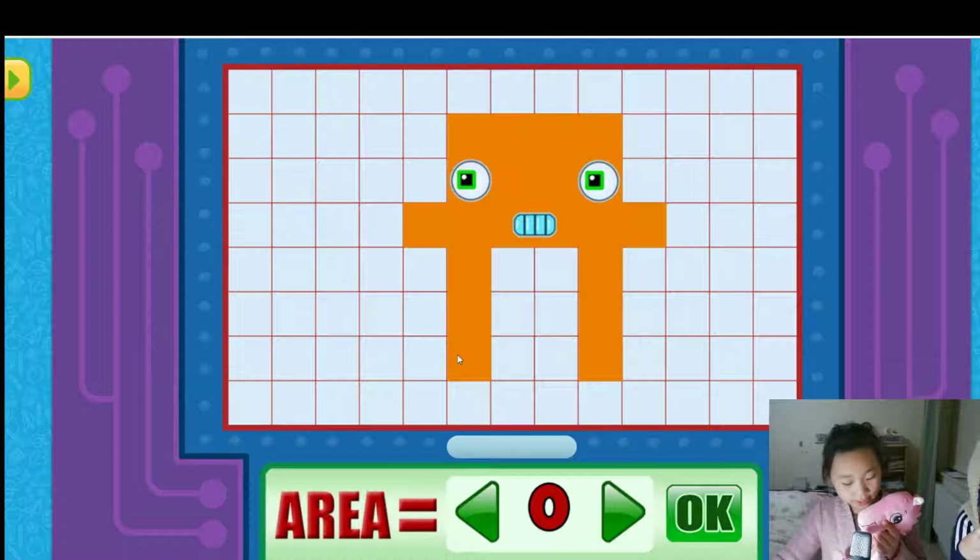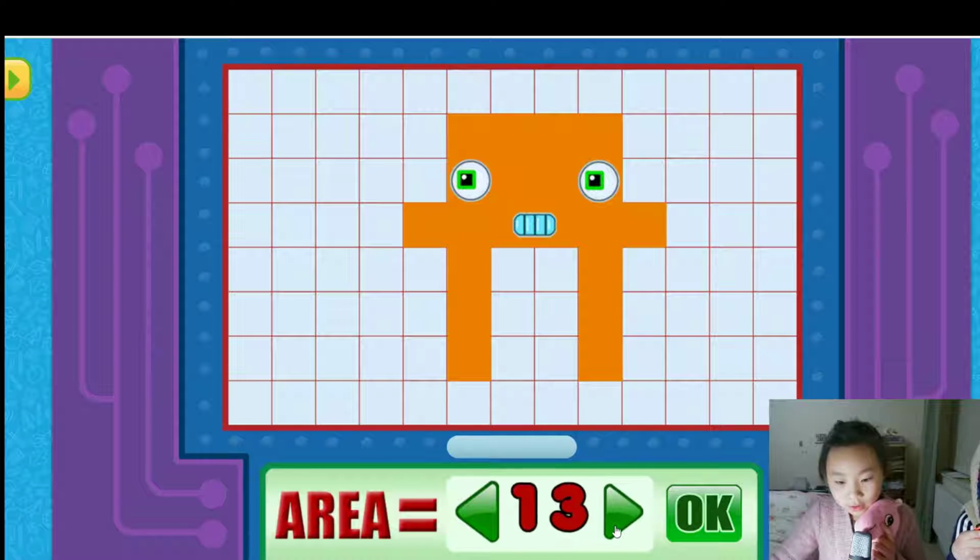Can you move the mouse for me, Daniel? Okay. 1, 2, 3, 4, 5, 6, 7, 8, 9, 10, 11, 12, 13, 14, 15, 16, 17, 18, 19. You can rewind the video to count carefully because these are actually overlapping, so you can't see. So we think it's 19. If you agree, make a thumbs up.